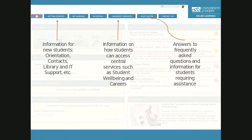University services. As a University of Derby student, you can access all of the services. They're all set up there to support online learners, for example, the library, which we've just mentioned.